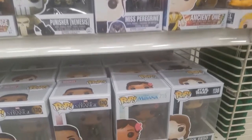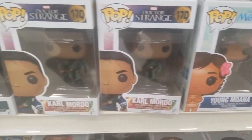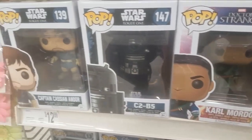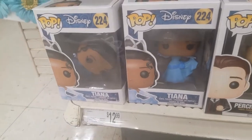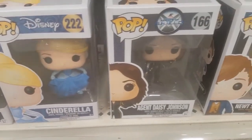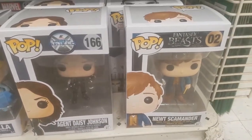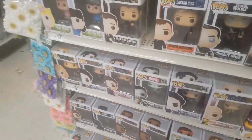So yeah, you could tell that Michael's is not really in the know about Pops. They must be new to the game, but I will kind of keep my ear open. I may not check in on the store repeatedly. Oh, poor Tiana laying to the side there. But I probably will just keep my ear open just in case they end up with an exclusive, because Funko really does like to hand out store exclusives.